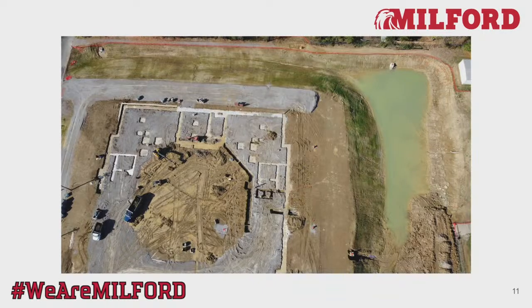This is what I want to show you about that stormwater detention area. You can see it's holding water right now from the rain we had over the weekend. That area actually comes all the way down to that bus parking lot and comes down here. That's the stormwater detention that we had to put in based on Claremont County stormwater guidelines.